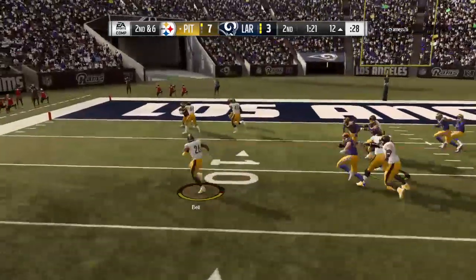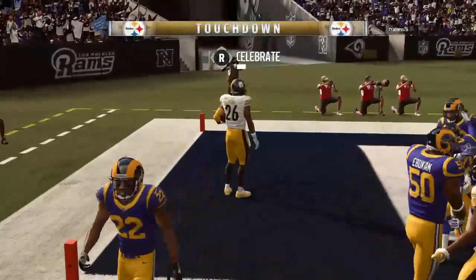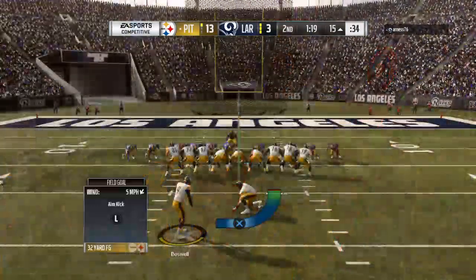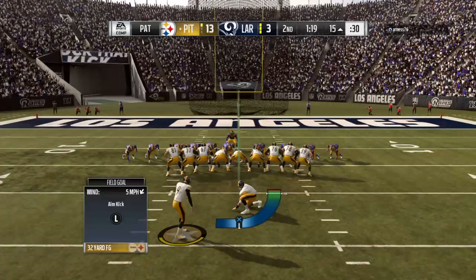On second down, it's Bell. And he's in. Touchdown, Steelers. Le'Veon Bell, a 12-yard touchdown run. And the Steelers are going to add on to their lead. And they're able to run it in.